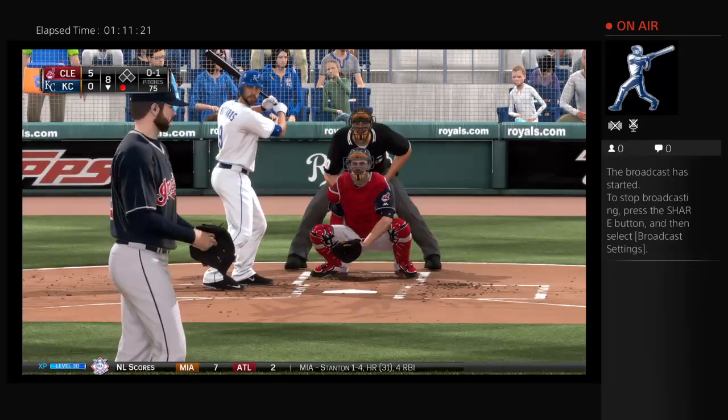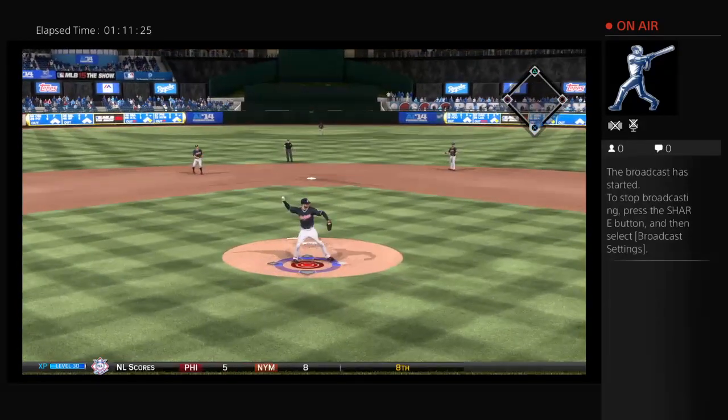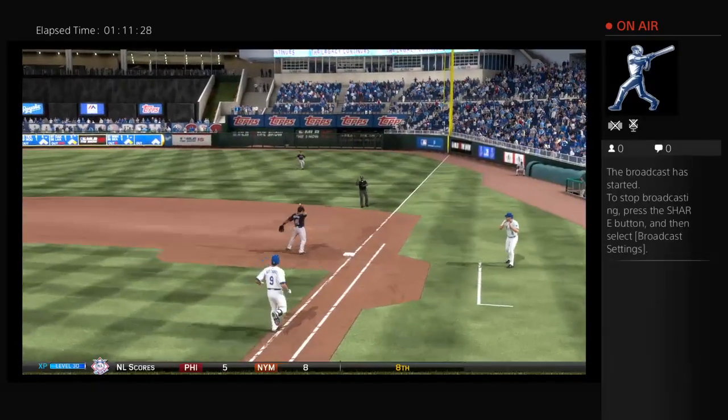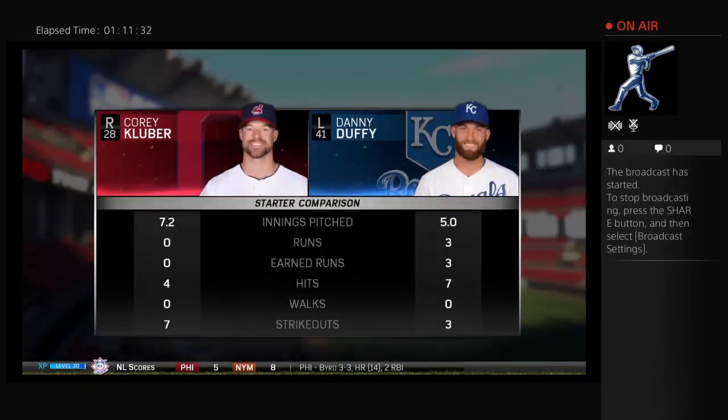Now the pitch. Oh, right back to him on the mound. And he'll just flip this on to first for the second out of the inning. Time to take a look at our starter comparison to this point, and the telling numbers can be found on the left side of your screen. Zeros in the run and earned run columns.